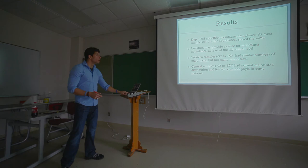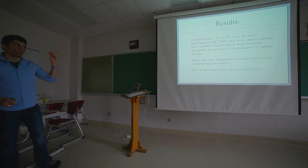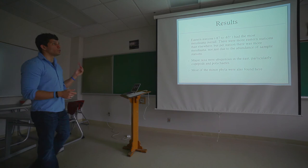-87 to -83. These were more active, you'd say, as far as meiofauna abundance. There are also more stations, but still, when you break it down, there was still more per eastern station than there was anywhere else.